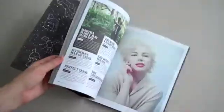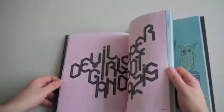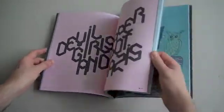Inside, it's pretty much the usual sort of excellent high quality of editorial, with some lovely illustrations too by Matthew the Horse. I think that's what he calls himself. Really love his illustration style. They look fantastic, and this really crazy sort of blocky typeface is quite good too.